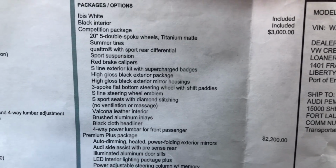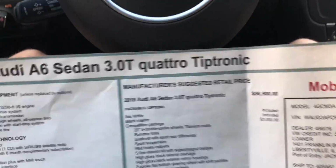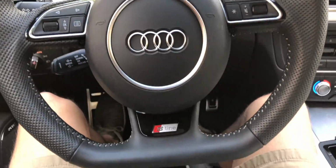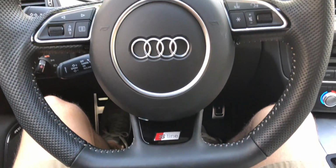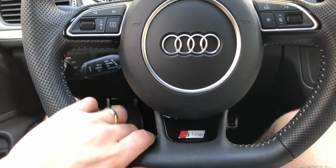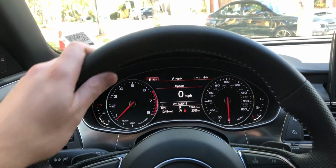It also has this flat bottom steering wheel, which I'm currently holding in my hand right now. Well, which I'm currently sitting in front of, and I enjoy this quite a bit. It's a very, very nice steering wheel. I like the flat bottom, and it's a good leather material. I do like this quite a bit.